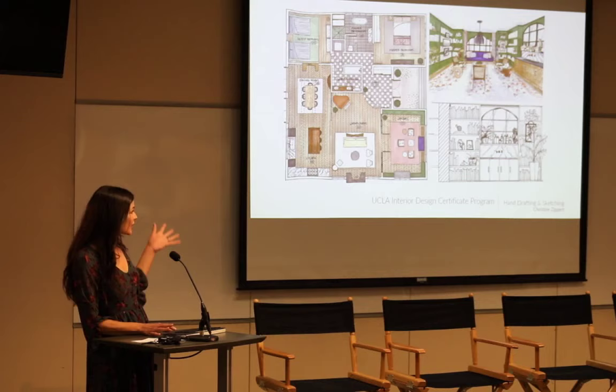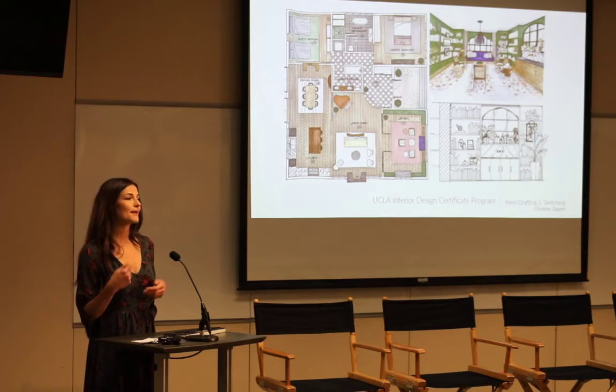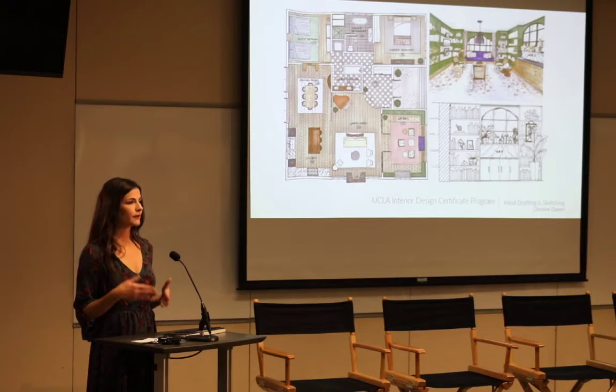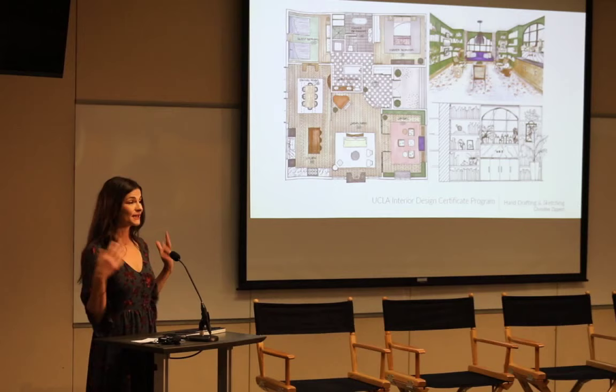So here's some hand drafting and hand sketching. And after you start to learn to draw, you add pen, you add color, you start to draw in perspective and really think about what is a space going to look like. And as you start to draw it, you really figure out all of these little design issues that you have to solve. So there's big conceptual issues and a lot of small ones too.